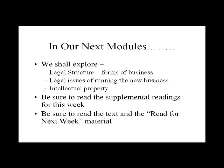All right, this again has been a long module. Next week, we're going to explore legal structure, the issues once your business is up and running, things like contracts and warranties and so forth. We're also going to look at intellectual property, patents, trademarks, copyrights. Make sure you read the supplemental readings and the read for next week material.